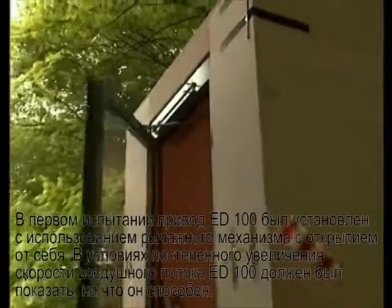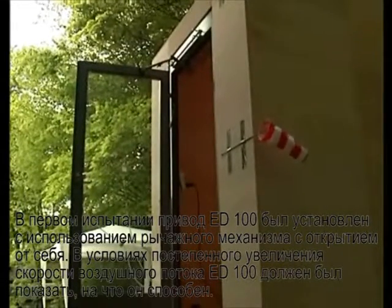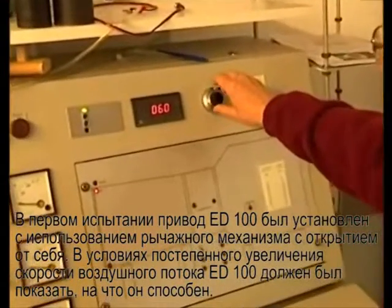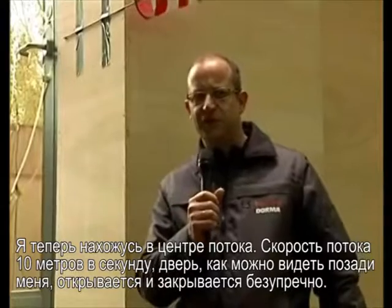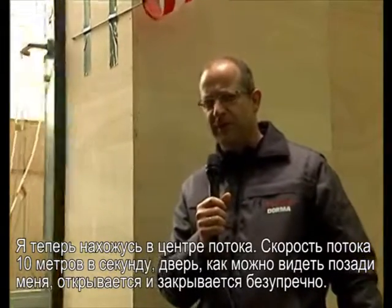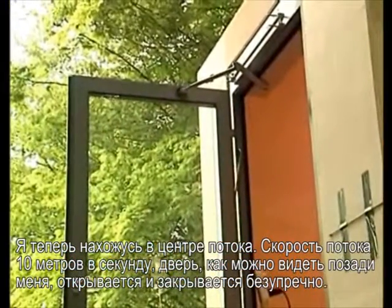During the first test, the Dormer ED100 was mounted as a push version with standard arm. In the course of the test, the wind speed was continuously increased so that the ED100 had to show what it was made of. Now I'm in the center of the wind flow. We measure a wind speed of 10 meters per second, and as you can see, the door still opens and closes reliably.